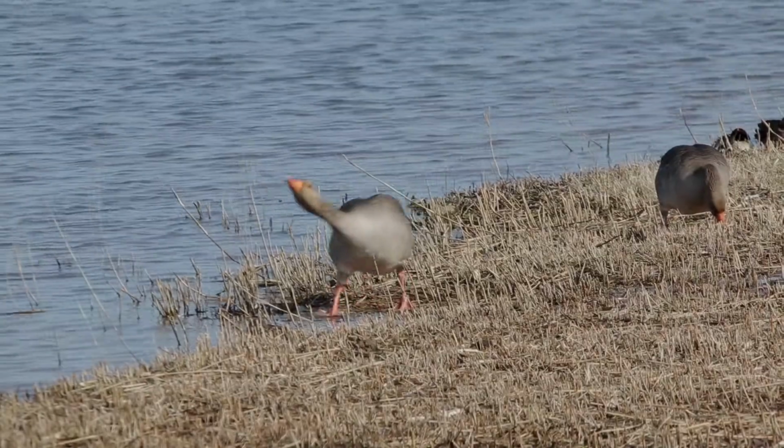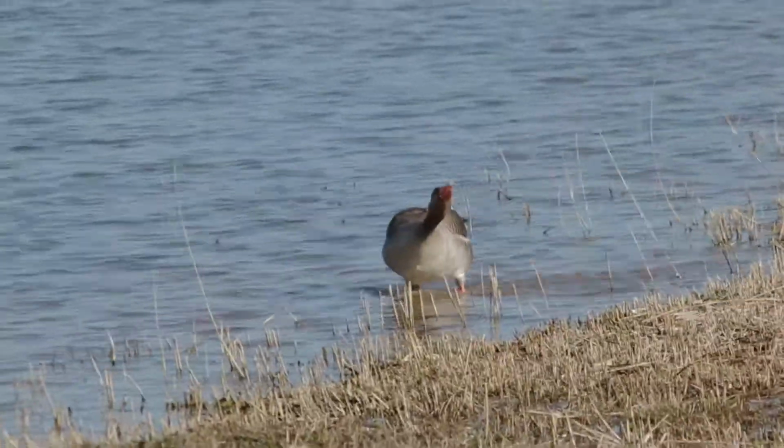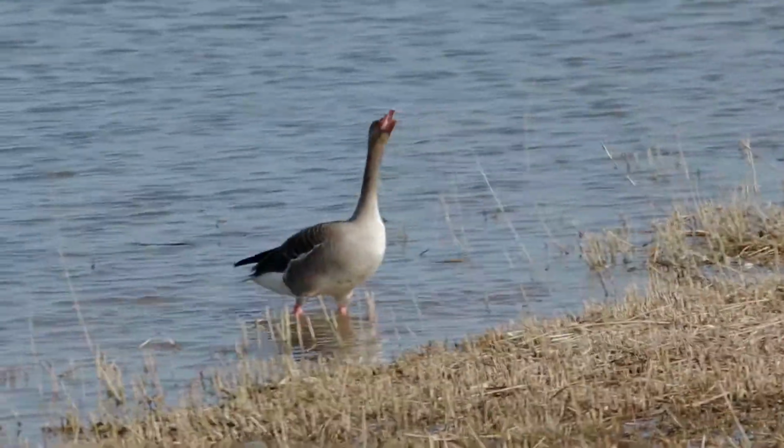I don't know what had upset this greylag goose, but whatever it was, it chased off quite aggressively before things returned to normal.